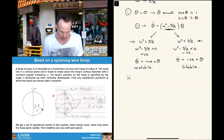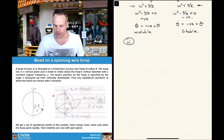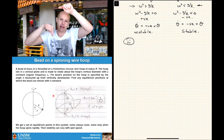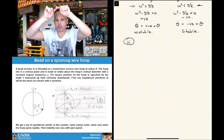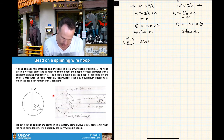Number 3, we can deal with here just by waving our hands around a little bit. If you think about what's happening at the top, gravity is going to make that an unstable equilibrium, right? Automatically. And then centrifugal force is going to act away from that point as well. And it's only going to make it less stable, not more stable. So that's always going to be an unstable equilibrium at the top, okay? Perfectly satisfactory explanation without getting into the maths. That's an unstable equilibrium, obviously.